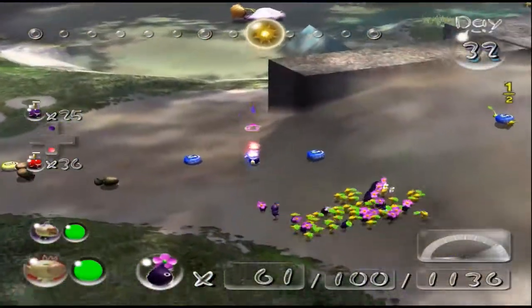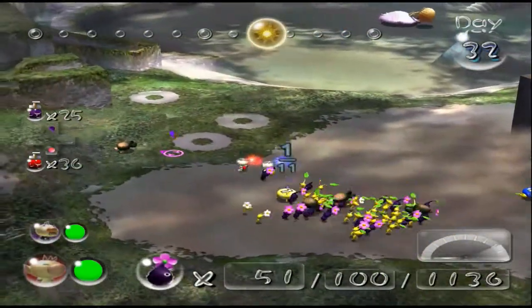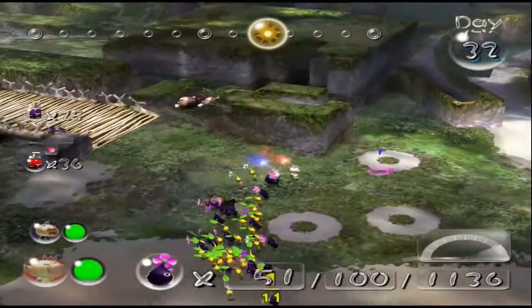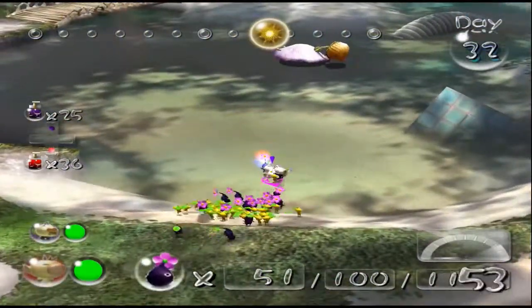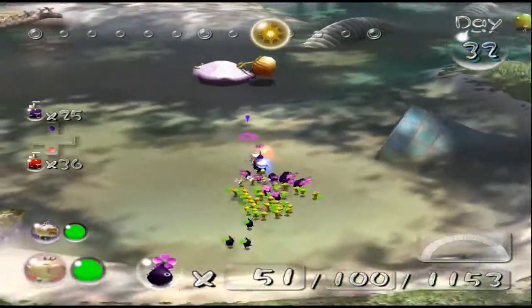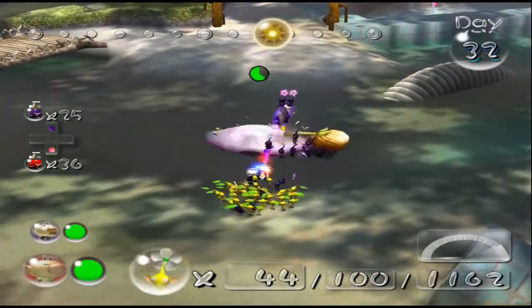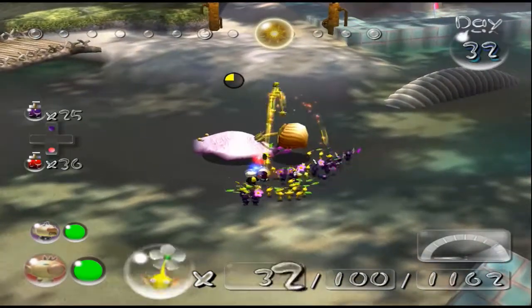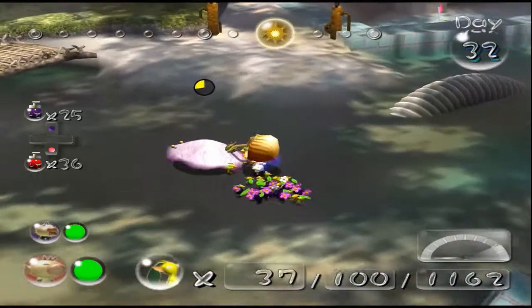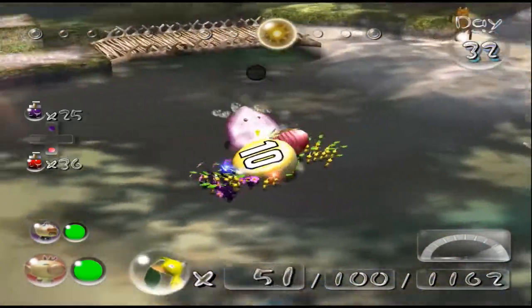Alright, let's take back our spoils of war. We'll take out Molly briefly, because it's part of my goodbye to this area, doing all the things that make this area memorable in the first place. And I'll take her out with purples, why not? Just for old time's sake. And she's done? Maybe? There she goes. Poor girl.